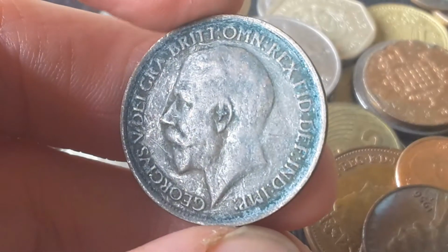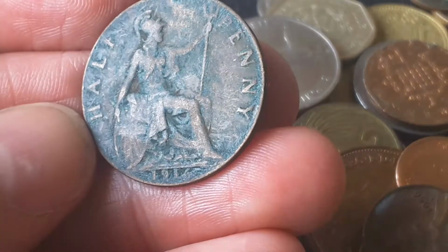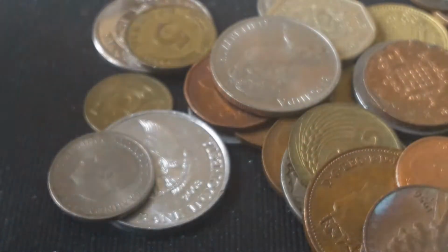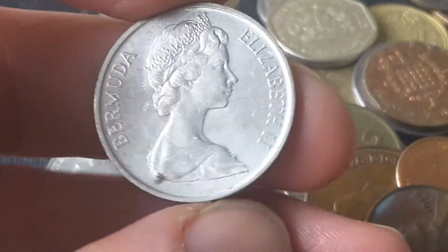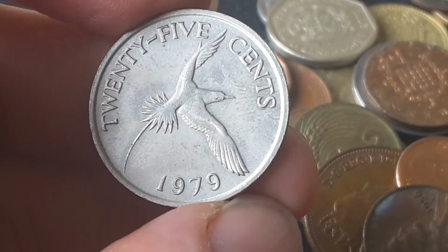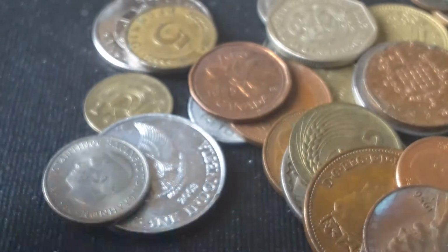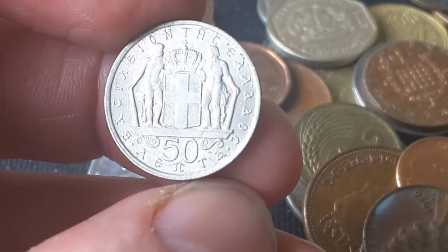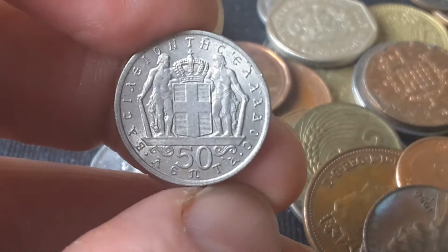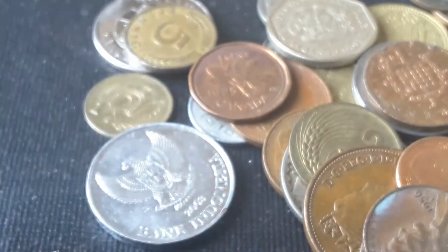Okay, UK 1917 half penny, not really worth much. Oh, another coin. Did I have this in my collection? Not too sure. Bermuda, 25 cents, current coin. Well, they changed the effigy, but that one's probably going in my collection. 1966, 50 lepta from Greece with Hercules. And that one's probably worth $1 or $2.